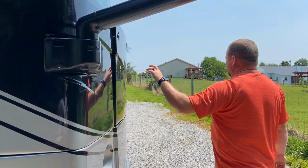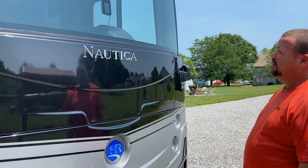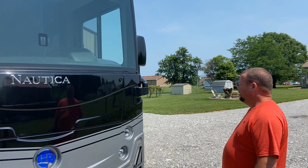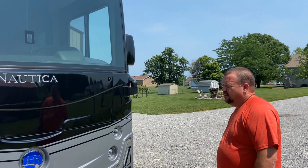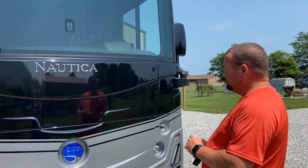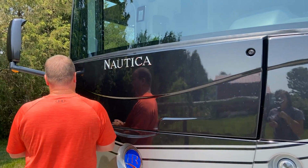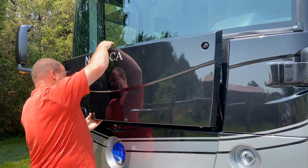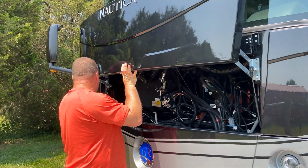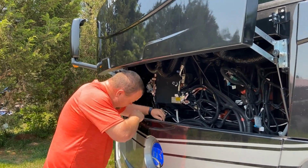So this is my generator compartment. It does not slide out. I wish it really slid out, and it doesn't. Do you want to open it so they can see in it? Do y'all want to see in it? They said yes. Okay, they want to see in it. This is the full detailed tour. So come on.